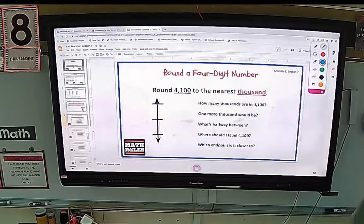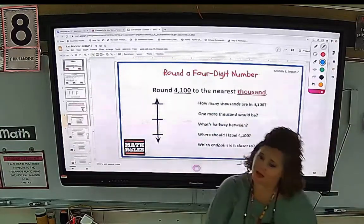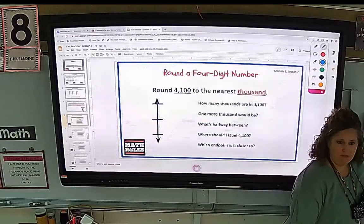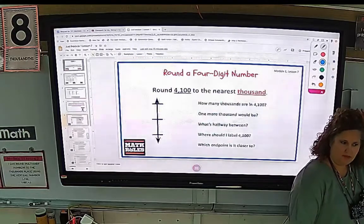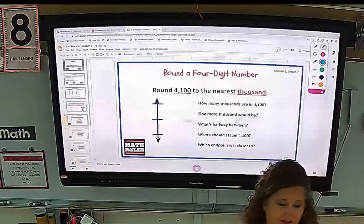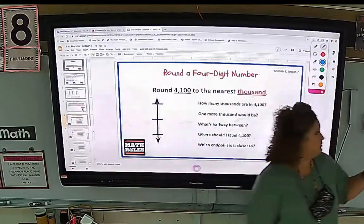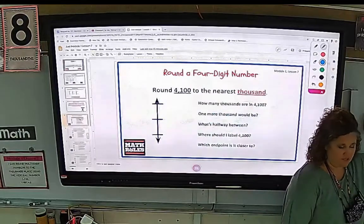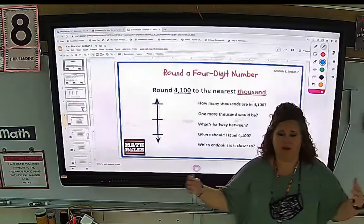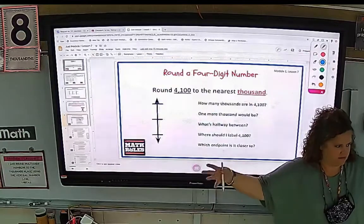So today when we round, we're going to use the vertical number line, but at the same time, we're also going to go through this and use this. I think doing them both at the same time together might help some of you. I know that some of you are going to love the number line and some of you would rather just do this. And that's okay. You're learning which strategy works the best for you. And after a while, I'll let you pick. But today we are going to practice both of these just to get the practice of both of these.